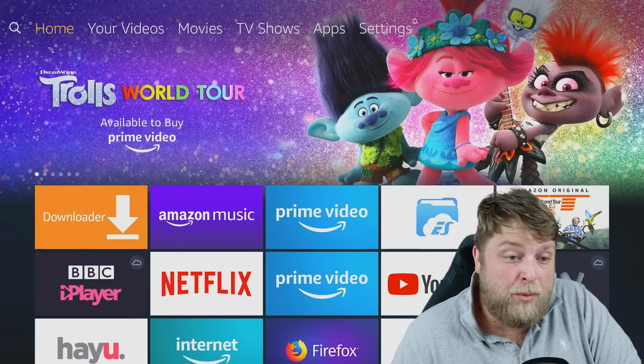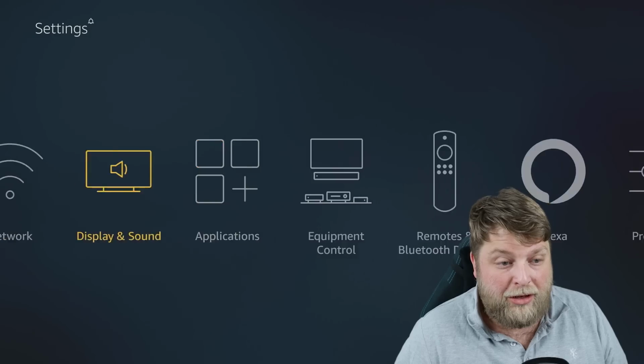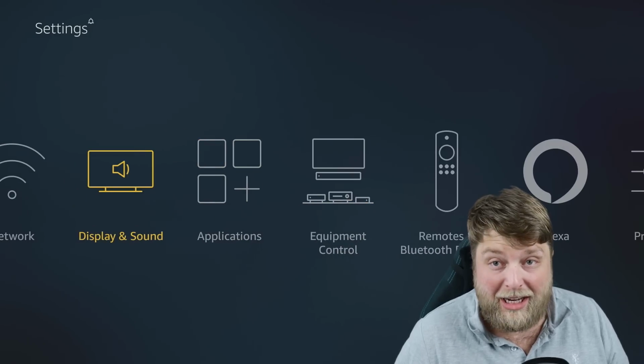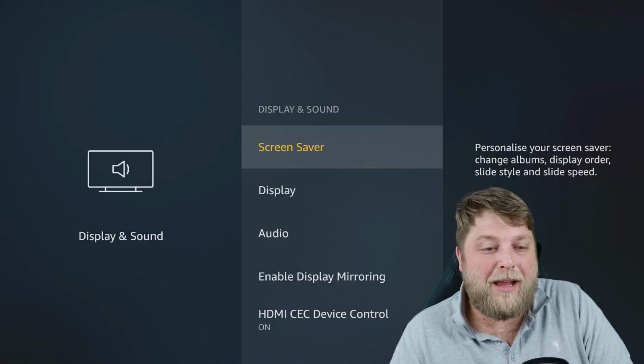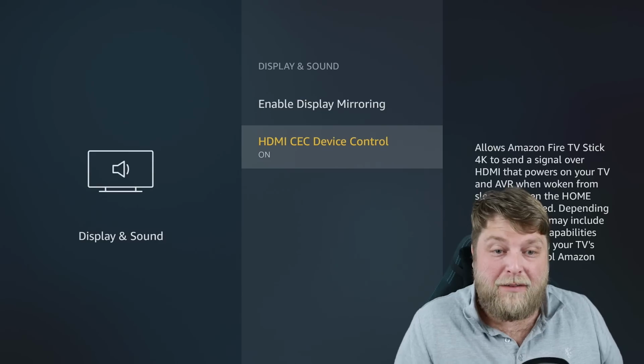So the next feature, which is actually pretty cool, if I go to Settings, and I'm going to go to Display and Sound. Let me just find it. My eyes have gone totally funny. I'm sorry. Click on Display and Sound. You're going to find an option for HDMI CEC device control.